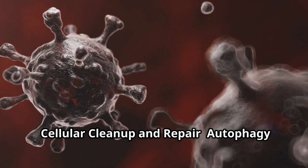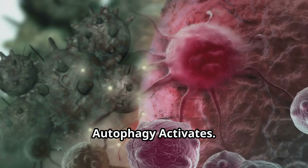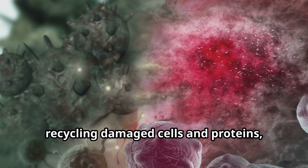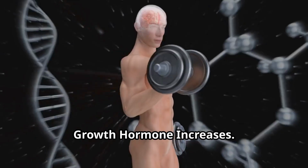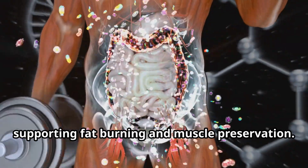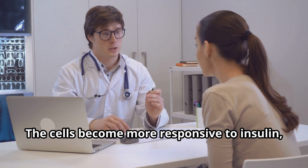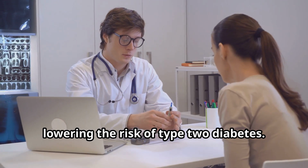Cellular cleanup and repair, autophagy, 12 to 24 hours of fasting. Autophagy activates: your body starts breaking down and recycling damaged cells and proteins, reducing inflammation and repairing tissues. Growth hormone increases: fasting boosts growth hormone production, supporting fat burning and muscle preservation. Improved insulin sensitivity: the cells become more responsive to insulin, lowering the risk of type 2 diabetes.